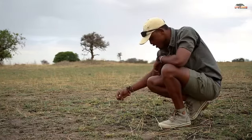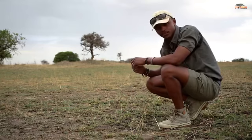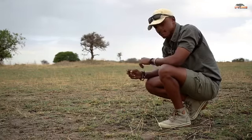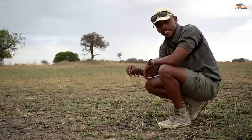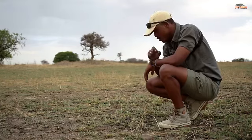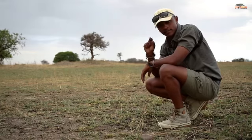Giraffe dung is also rich in calcium. As you know, giraffes sometimes walk around and find bone materials from different carcasses, and of course they will lick them. So survival mode in the bush, if you want to survive and you feel like you are lacking calcium, you have to take a giraffe pellet and then you bite it.